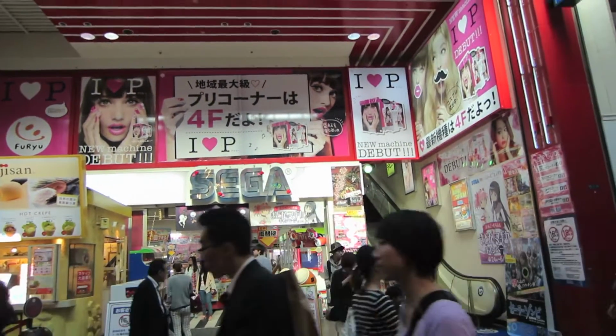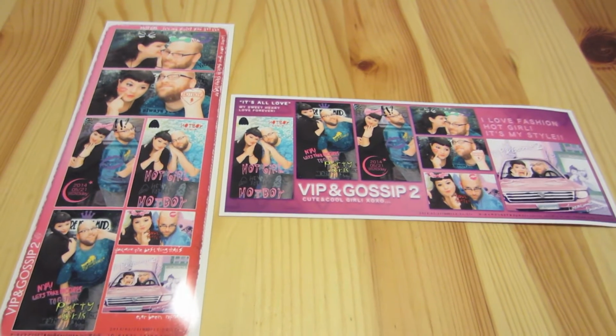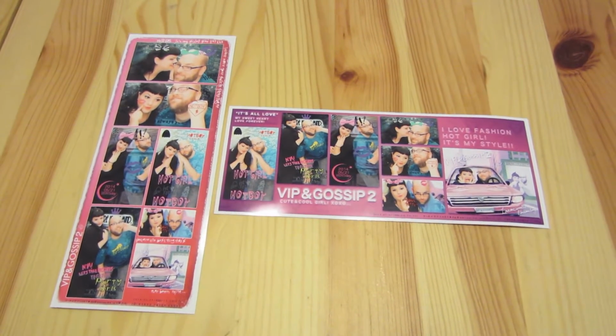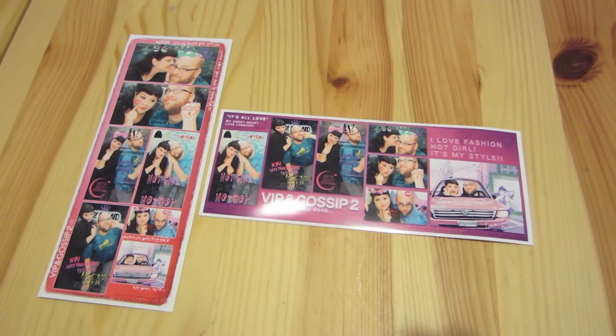Sega Arcade in Dotonbori, Osaka, Japan. I'm sure you've seen these photos before in our other videos. These are the actual photos taken in the machines in the photo booth. So if you're interested in seeing how these photos are taken, please continue to watch.